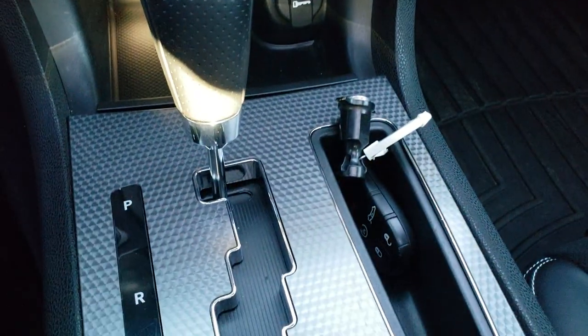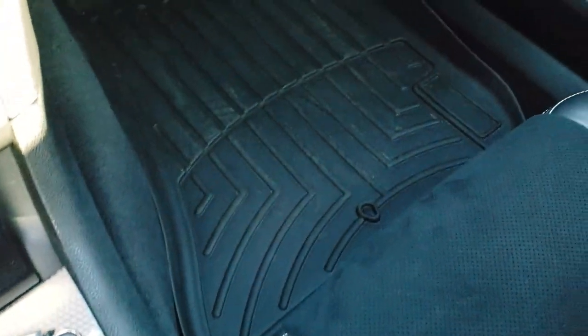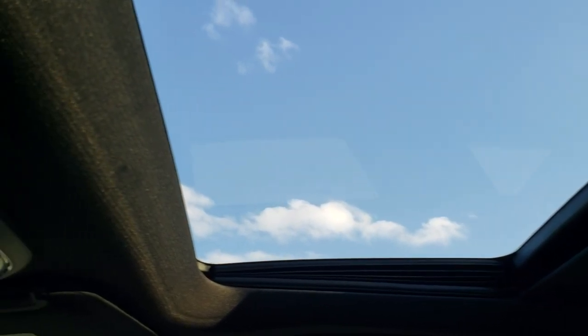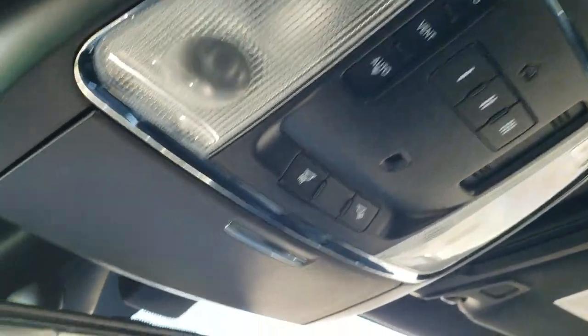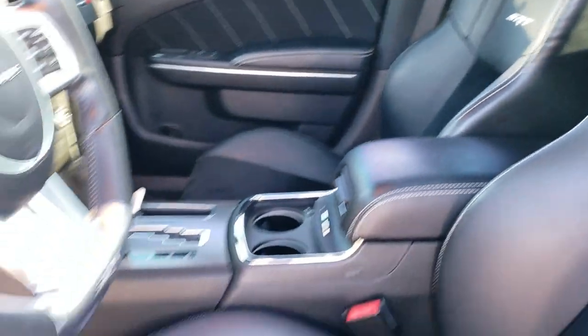You get that machine finish on the shifter console there and heated and cooled cup holders. All-weather floor mat on the passenger side, and the passenger side seat is in excellent condition as well. Smells very clean inside this vehicle. It does have the power sunroof, Homelink buttons, map lights, sunroof controls, and we'll take a quick look at the back seats and then check out under the hood. Do get the bright pedals as well.